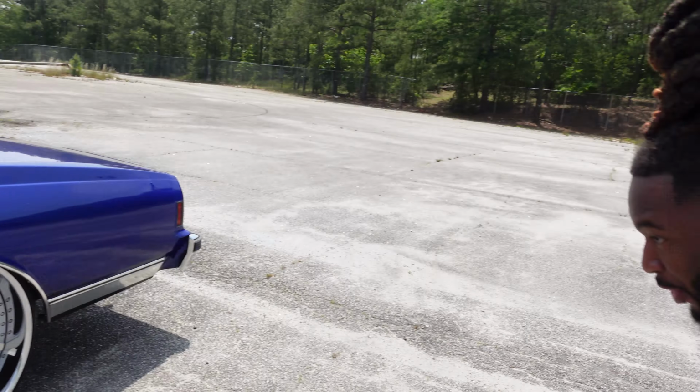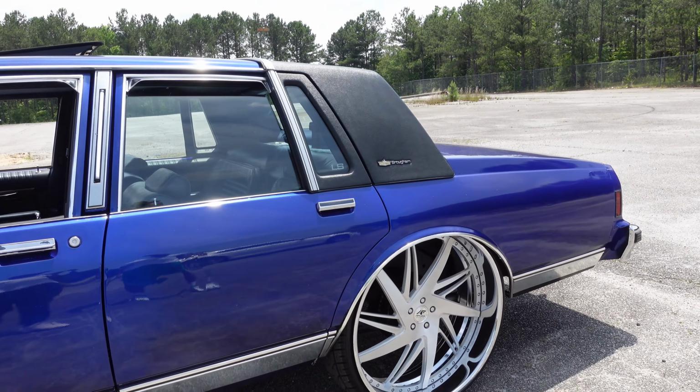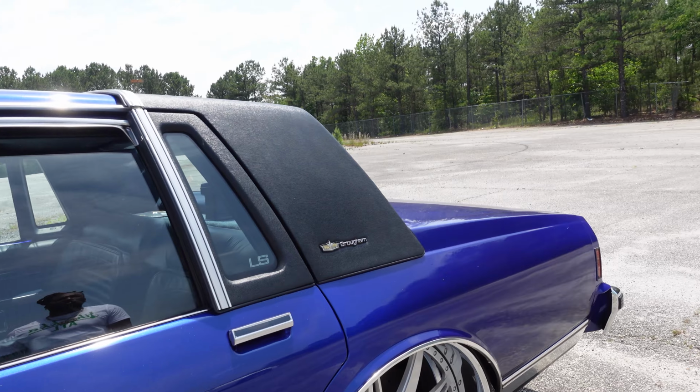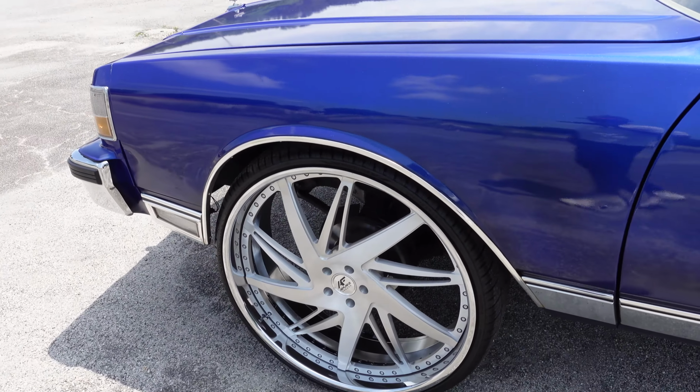Put a speed for it. What subs you went with it now? How many? I got 412. I'm thinking about going 215, though. Okay, I like that low end bass. That's what Dollar got? Yep. 215.